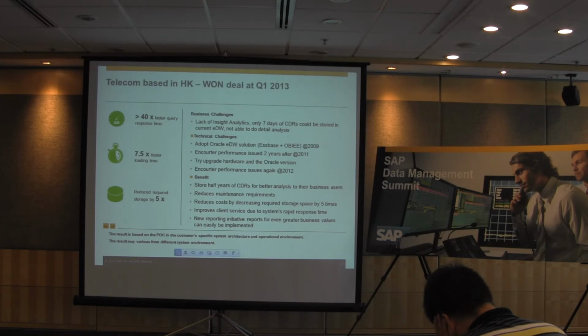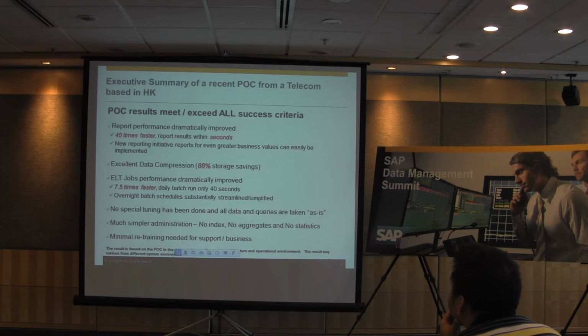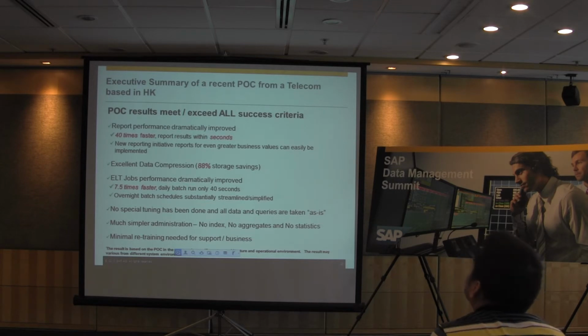If they were using Oracle, within just 2 years they would encounter a performance issue. Then Oracle asks them to upgrade their hardware or the Oracle version. That helps them a little bit, but after 1 year, the performance issue comes again. So we helped them to get 40 times faster queries, faster loading time, and the storage also saved a lot. Okay, this is the result that we achieved. They set a benchmark, we matched all of their benchmarks, and some results even greatly exceeded the success criteria.